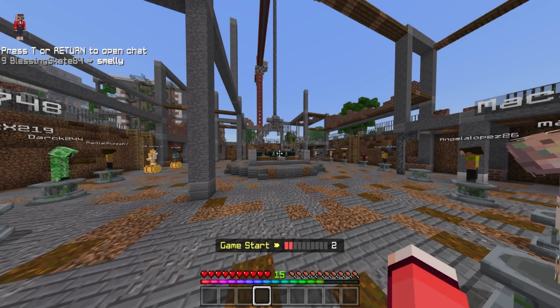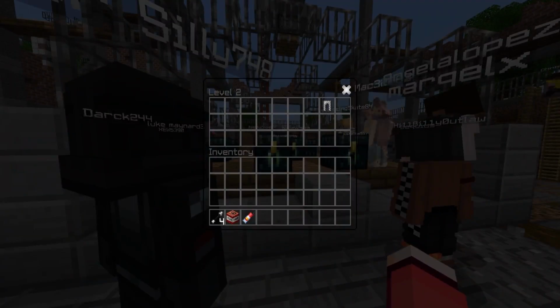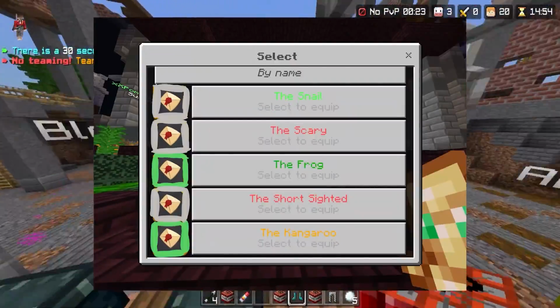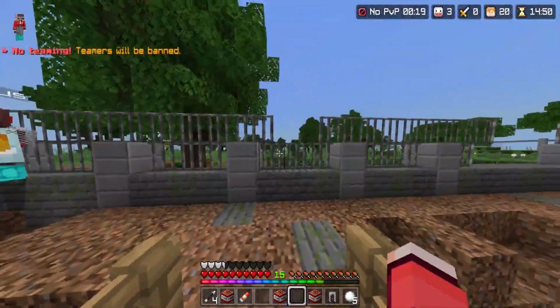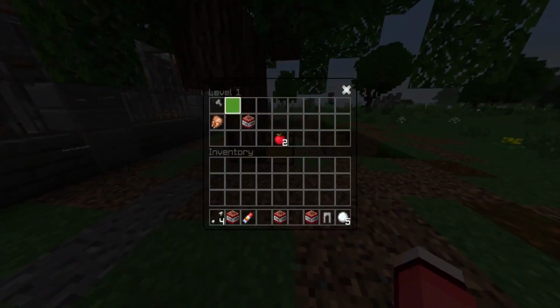The Hive has a lot of secrets, from secret rooms, costumes, and much more. There are many things to find on the Hive, and on top of that, you actually get some free items from some of these secrets. Anyways, let's get into all the secrets on the Hive in 2022. First off, we're going to start off with the Hub. The Hub has a lot of secrets and free items you can find, so let's go over them.